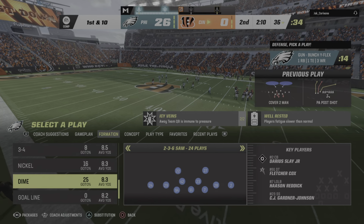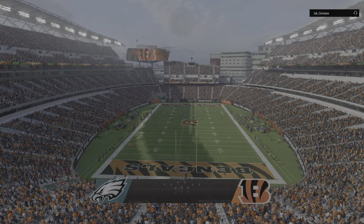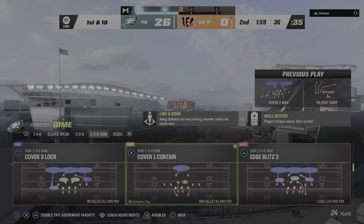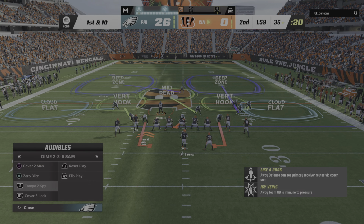Well, that's a nice job right there. He's looking downfield, but with no one open, he takes off and tries to run for it. He gets to the sidelines and gets out of bounds with a first down. Second quarter action with 1:59 remaining. So from the 36 now, first and 10.